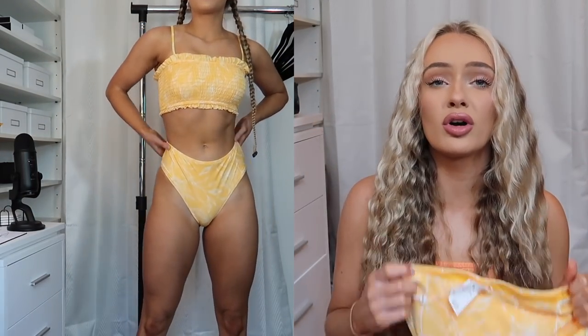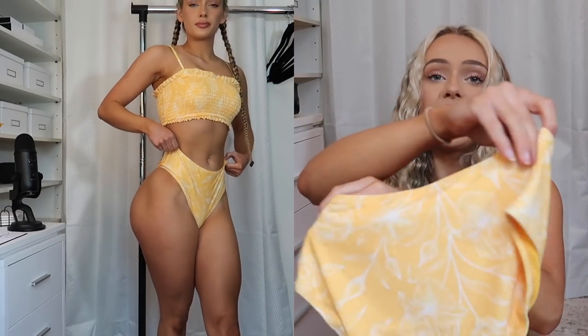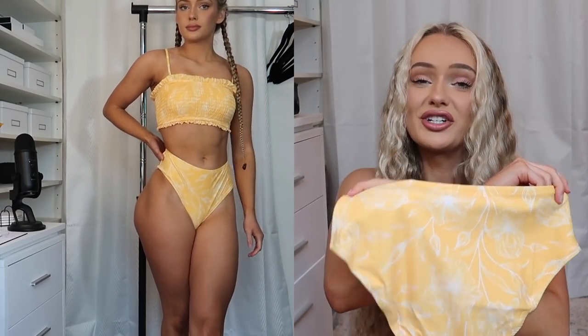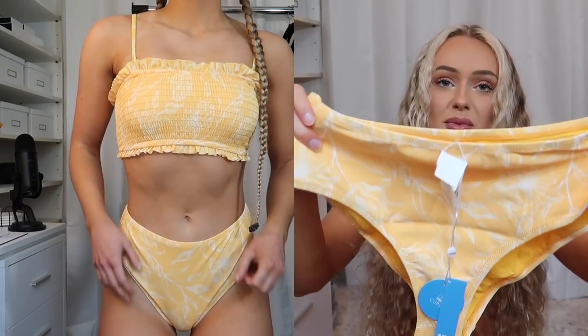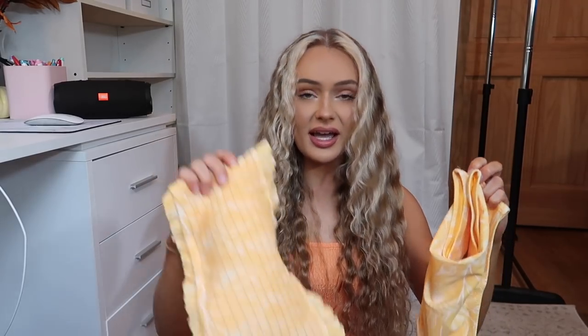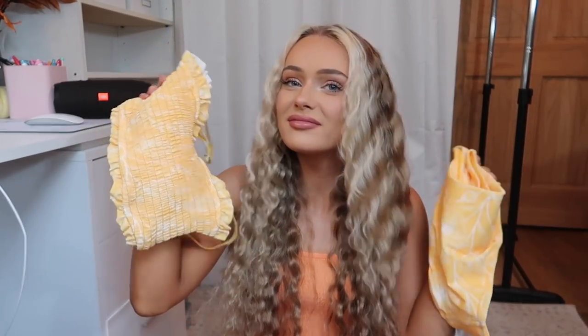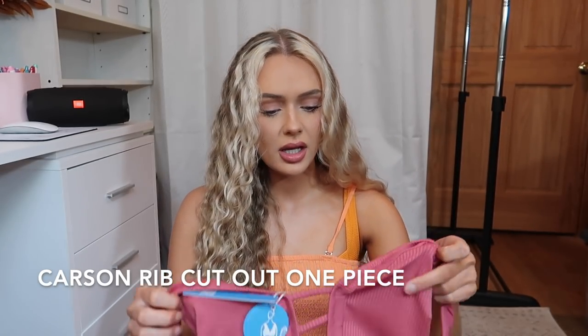So if you like more coverage but still want a two-piece, this is definitely the way to go. And it gives you very good coverage, so you can wear it around kids, around family, and not feel uncomfortable. So I just absolutely love this print. It's so cute, so girly. And as a two-piece set, like, yeah. Obsessed.